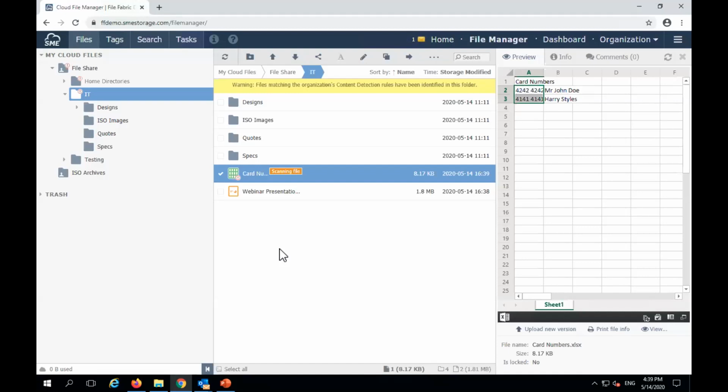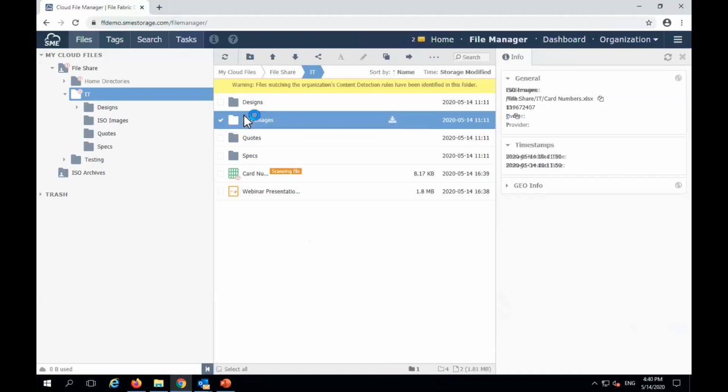They could choose to say, we want credit card numbers and bank account numbers, or if it's a GDPR use case, they might want personal information being pulled out, or they can also define their own rules in here too. So they can say, we want to match Nephos Technologies customer reference numbers, for example. There also aren't any really file restrictions here with the file fabric.